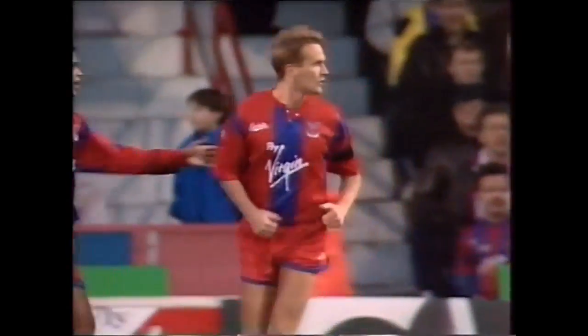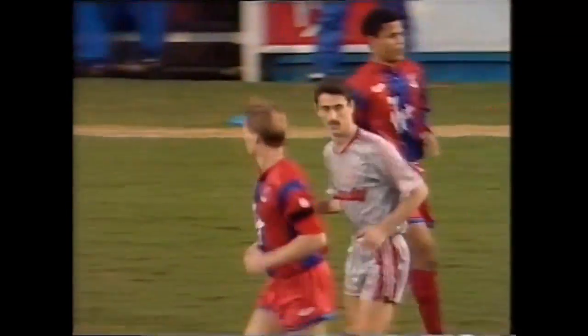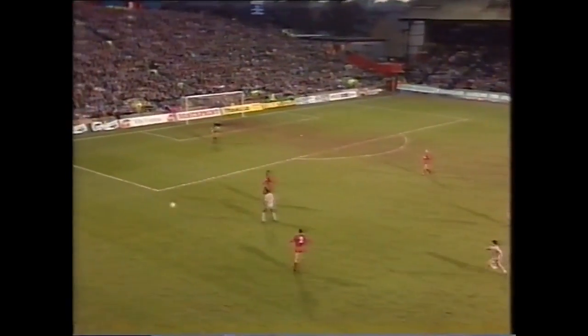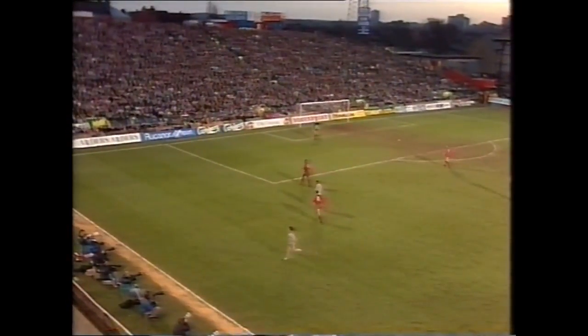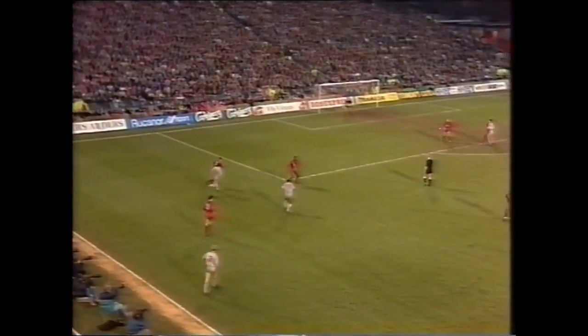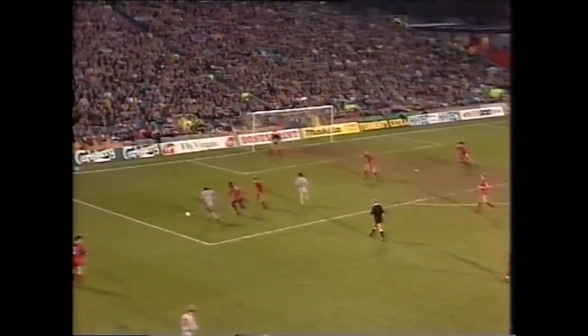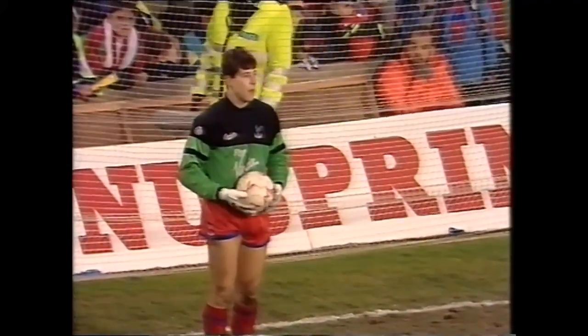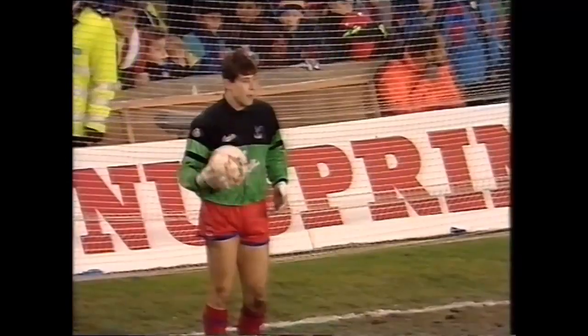Ian Rush getting a little upset with some of the tactics of Jeff Thomas there. Molby. Hit long towards Barnes, but Young guiding it into touch. Houghton. Barnes. Took a nasty little deflection off Eric Young, but Nigel Martin in the Palace goal well behind that one.